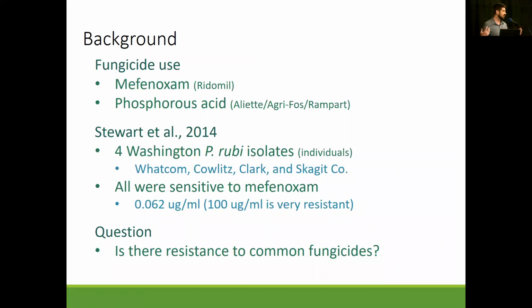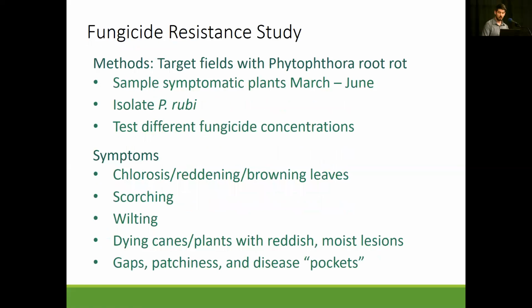Well, it turns out 4 isolates isn't very representative of your industry. There's more than 4 fields out there. So my job was to go out and find a lot more isolates and see if fungicide resistance is out there from a much larger number of isolates.